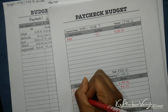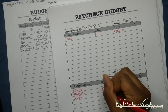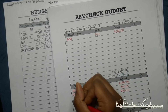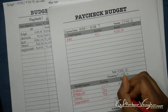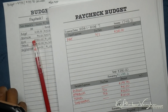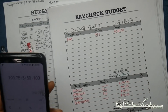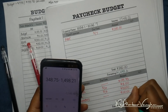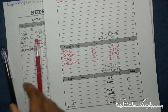So then we have travel. There's not a due date technically, but my travel starts on 3/7, and that's going to be $50. And then supplements, no due date, and $100. So let's go ahead and total this up. And that is going to give me $348.75. So remaining, we still have $1,149.46. And that's it.